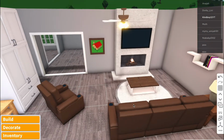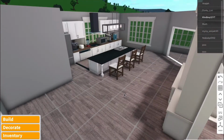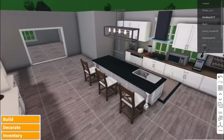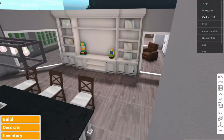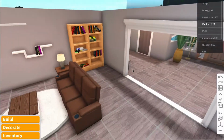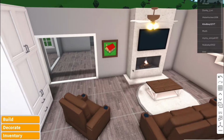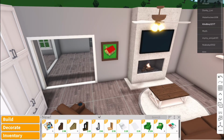We got these couches. I don't know if they work with the leg room, or I don't know about that. But anyway, then I'm finishing the stuff. So this is gonna be half Bloxburg update, half building it. So we're gonna be building and showing off the new Valentine's update. This is the first update of the year. So we're just gonna go into new.